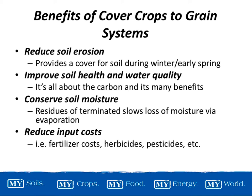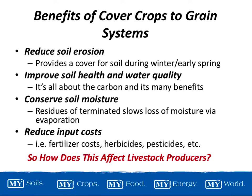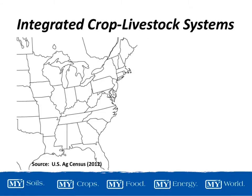And then also through reducing input costs. So if we're using legumes, those legumes can be providing nutrients, nitrogen to the soil. I'm going to talk about the benefits of cover crops to weed management a little bit later on. So reducing the use of herbicide input costs is a big way that cover crops can contribute. And so for this audience in particular, we want to know though how this can impact livestock producers.